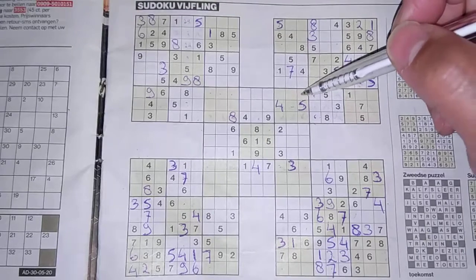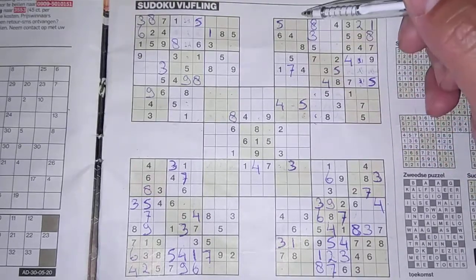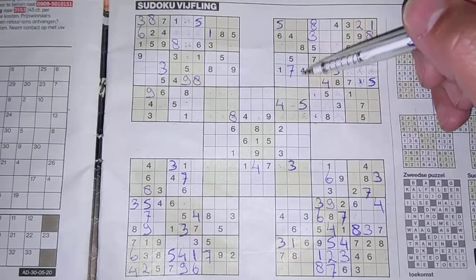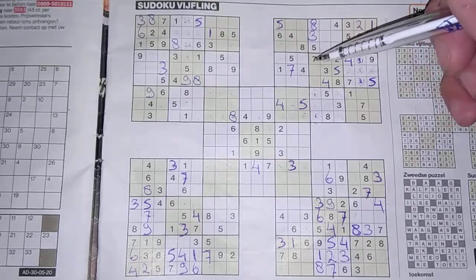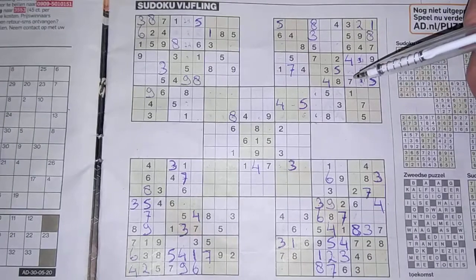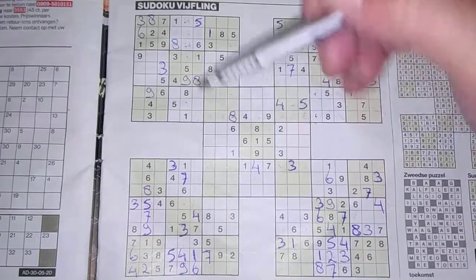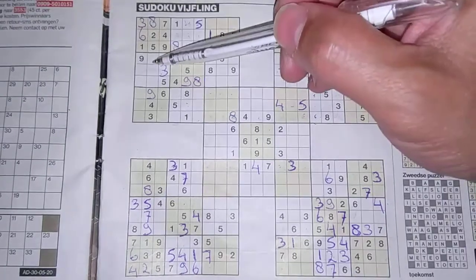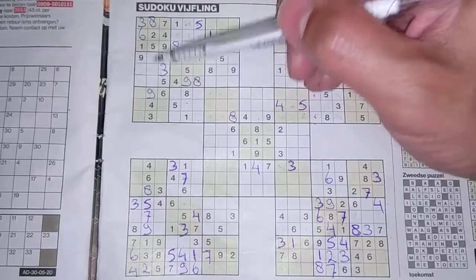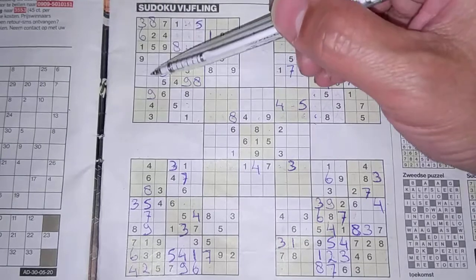Three. We have a 3 here. Let me see here. The 1 is missing, the 7 is missing, and the 6 is missing. 1, 7, and the 6. No, I cannot fill this yet.